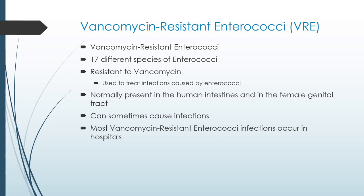VRE, or vancomycin-resistant enterococci, are a type of species of bacteria that has been pretty commonplace in most hospitals. Enterococci are a type of bacteria that is found normally in a person's intestinal tract and the genital tract of women. As long as it stays in the intestinal tract or genital tract, they don't usually cause a problem. This is known as being colonized rather than infected. The problem occurs when you get an infection with this type of bacteria.